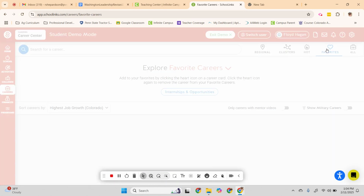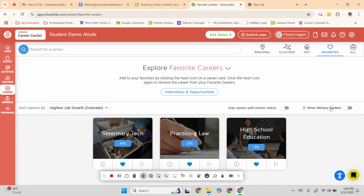If you click on the one that says favorites, you can see the careers that I've spent the time looking at. So there are 3 here. We're going to try to make sure that every student has researched 4 careers pretty thoroughly, spending at least 5-10 minutes in that area.